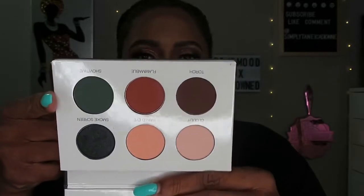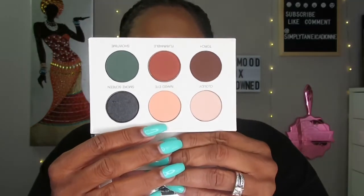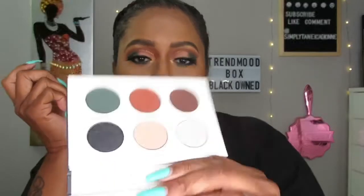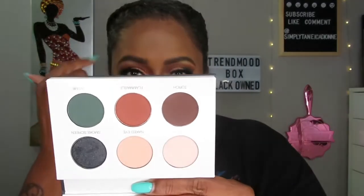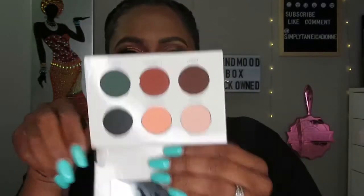I use the green here to smoke out the ends, and I use the Naked Eye, this little neutral color right here, close to skin tone but not really, in the inner portion of my eye. And I use this flammable color right here in the crease and above the crease. That is it as far as the colors. I just used those three, but the look came out pretty good. Like I said, I like it. Good enough for me.